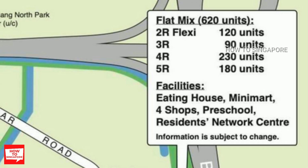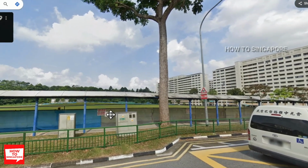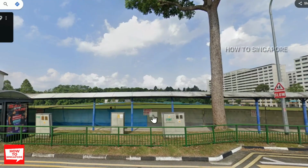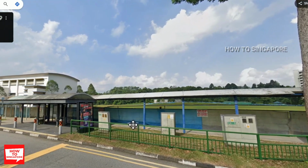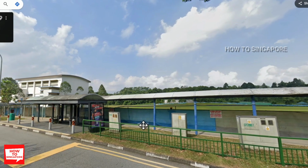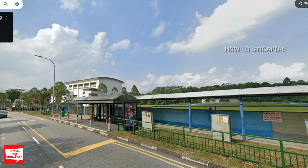The on-site facilities will include an eating house, a mini-mart, shops, a preschool, and a residence network. In terms of classification, this project will get the standard 5-year MOP, so you don't have to worry about subsidy clawback and can rent out the whole flat after fulfilling the MOP. This is one of the most affordable BTO in the July launch, so if you are looking for a budget option, this can be one of your considerations.